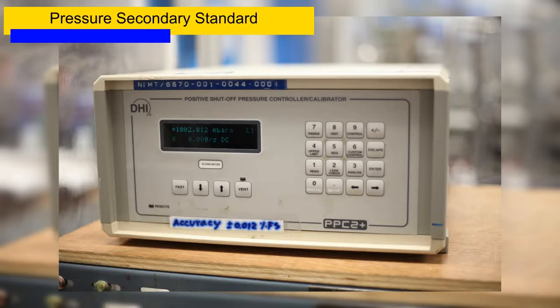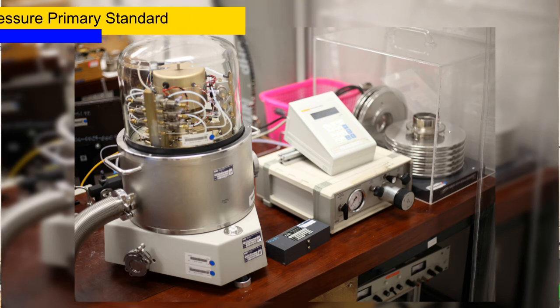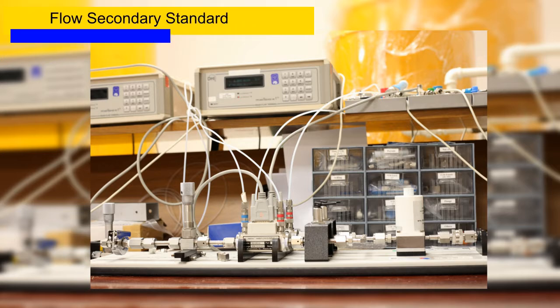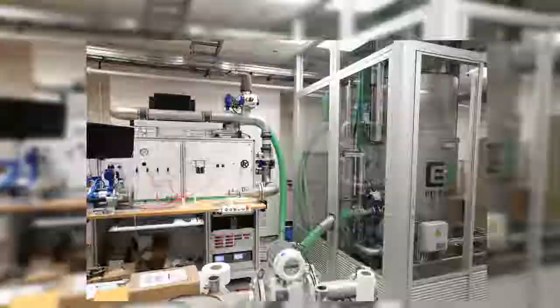its primary standards. Pressure traceability goes through the pressure calibrator and to the pressure balance, which is the primary standard of pressure, maintained by the pressure and vacuum laboratory. While flow traceability goes through the LFE sonic nozzle and to the piston and bell prover, the primary standard in flow, which is maintained by the flow laboratory.